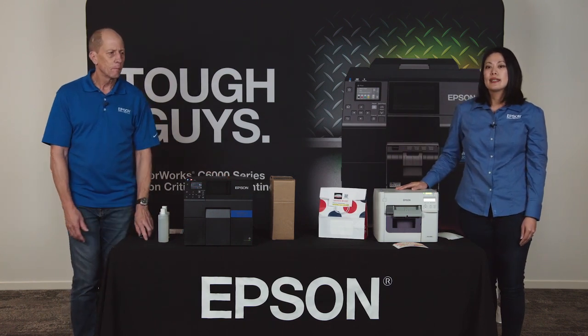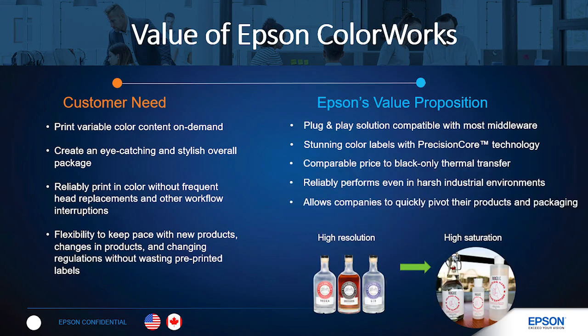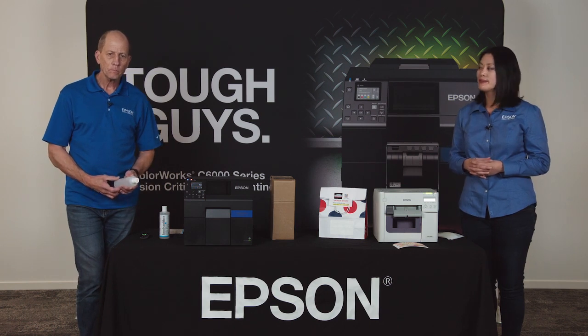In these times, customers want to create eye-catching and stylish packaging, and they really need the flexibility to keep up with constantly changing products, new products, and changing regulations. The value proposition that Epson ColorWorks offers is that we can create stunning labels with our precision core technology, and we offer a complete solution that allows businesses to quickly pivot their products and their packaging. Another example is when businesses like distilleries shifted from creating spirits to creating hand sanitizer labels. So here Andy will show you how to create a hand sanitizer label.